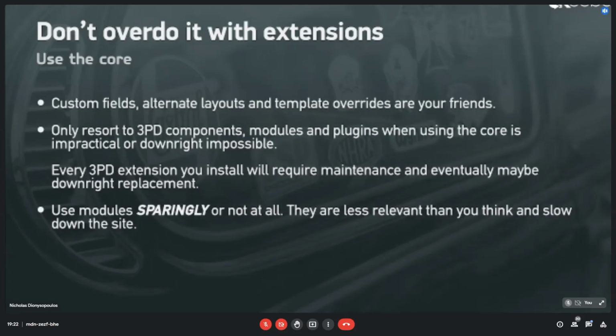Use modules sparingly or not at all. This is an affliction, especially for those that come from print design, that they need to fill up space. You don't need to do that on a website. You don't need to fill up space. Nobody cares about the weather in your city. Nobody cares about the list of most recent articles unless there is an actual need that comes from the visitor to see that information. If you have a million modules, they will make your site slower, they will make it look busy, and it will just overwhelm everybody. So every module that you are putting on your site should be very well thought out and have a real purpose, a real function for the user themselves.